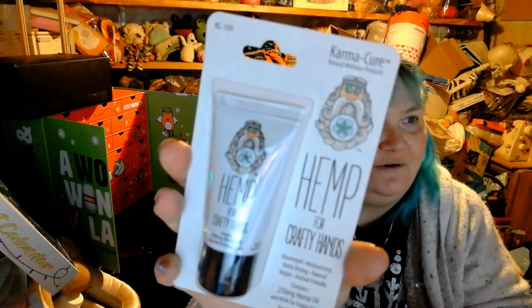And then from Hearts on Fiber, that's one to make up, and then another one. Oh, nice. We got some hemp for crafty hands. That comes in handy. And then we have one more.